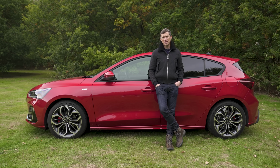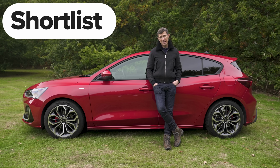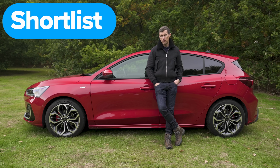So then, what's my final verdict on the revised Ford Focus? Should you avoid it, consider it, shortlist it, or just go right ahead and buy it? Well, do you know what? I think you should shortlist this car. It really is a good all-round daily driver family car.